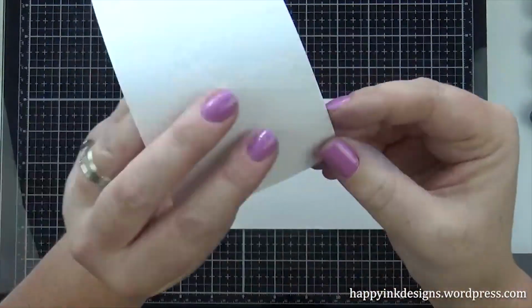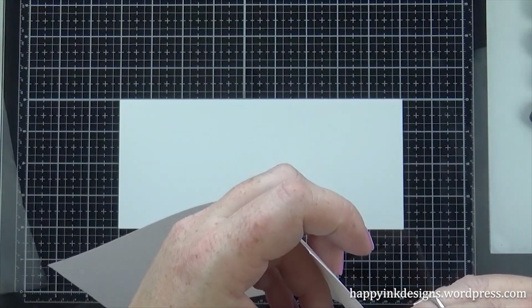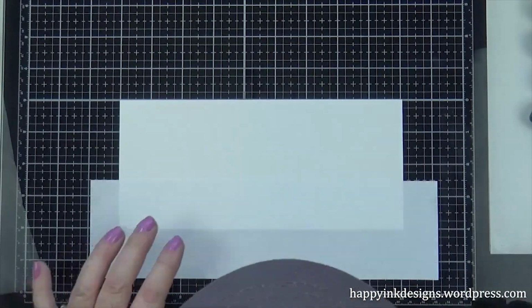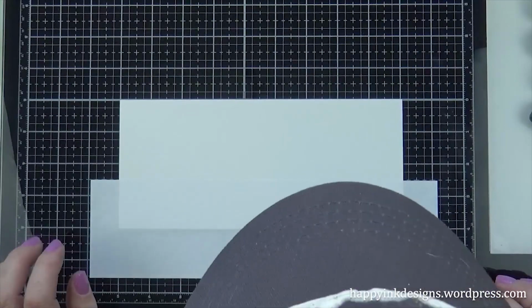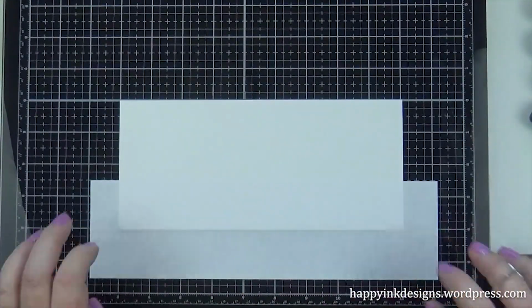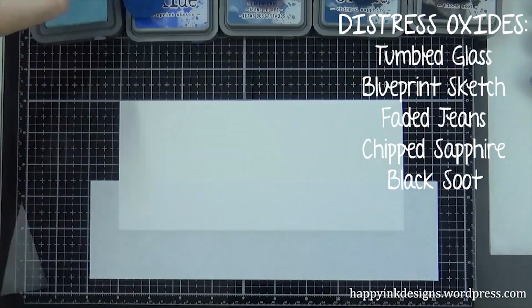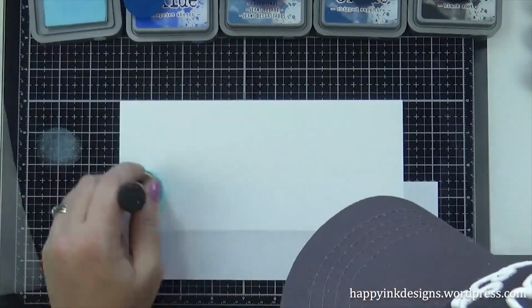Now, I cut this to the size I made this, 4 inches by 9 inches, but I'm going to go ahead and cut probably about an inch off of that once I figure out where I want everything. So I'm masking off the bottom portion so that I can work on the sky, and the colors I used for the sky are Tumbled Glass, Blueprint Sketch, Faded Jeans, Chipped Sapphire, and some Black Soot.